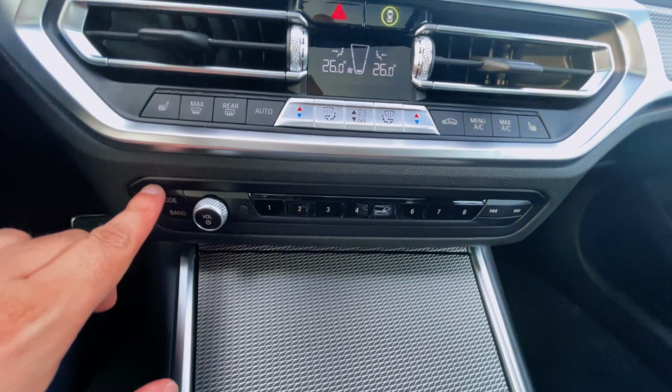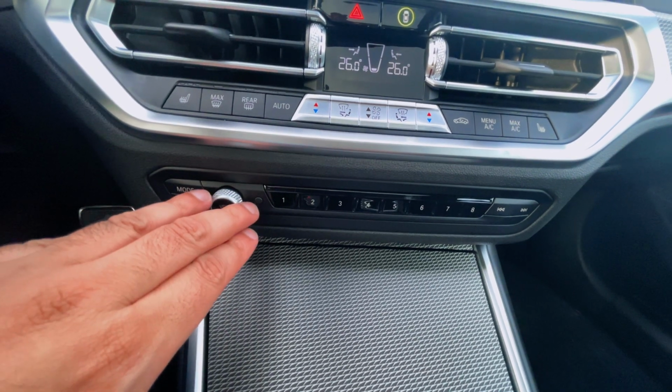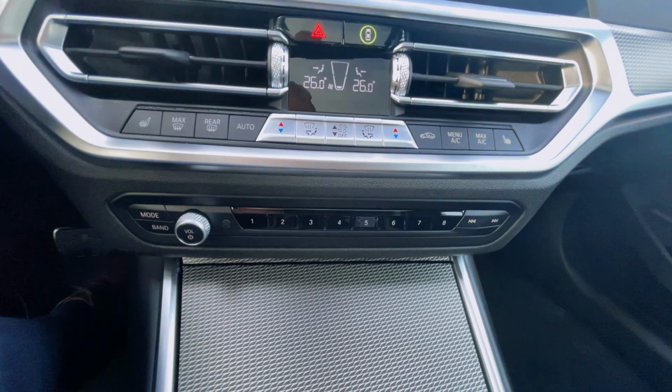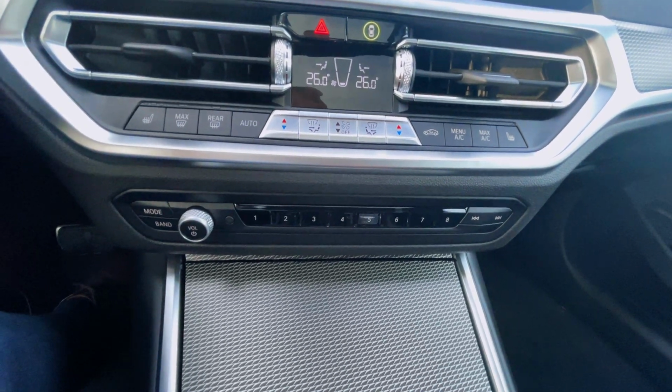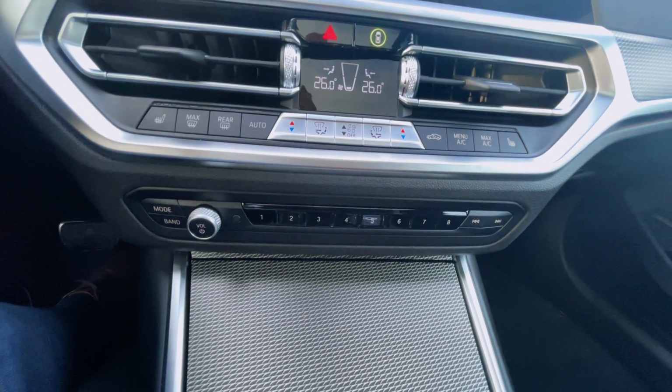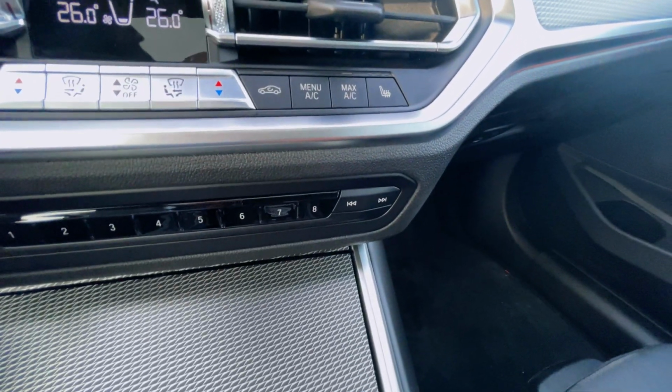Coming to the bottom, mode, band, your audio, and then these are completely customizable buttons, so you can really customize it to program navigation, telephone numbers, radio stations. Doesn't matter if it's XM or whatever. And then you can change your different tracks.